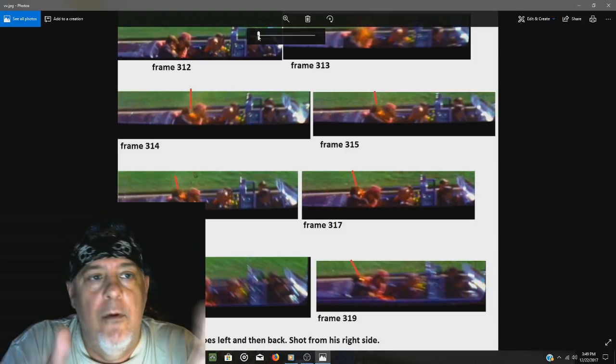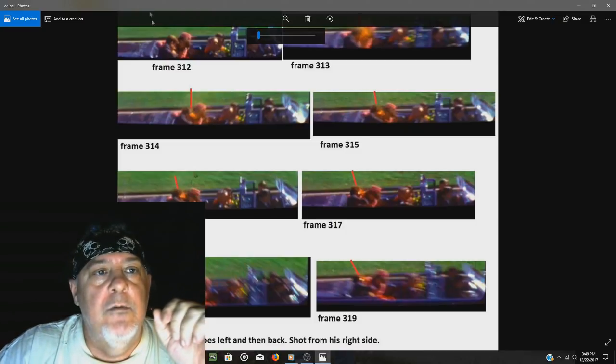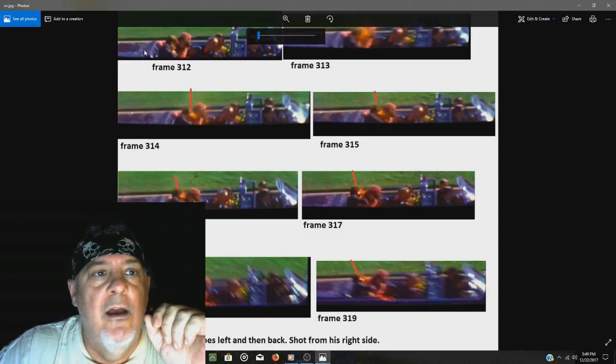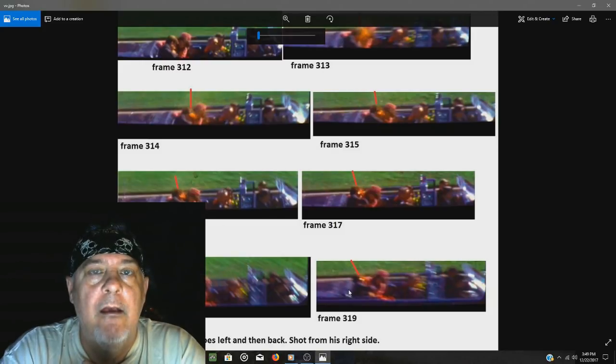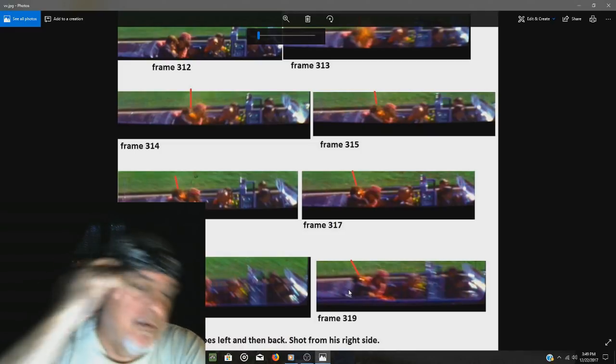Okay, as I point out here, we could judge this and base this on the distance between JFK's seat and his back. It's the same distance in all the frames if we keep on measuring it. Okay, he did not go back and then to the left. He actually was going straight to the left.